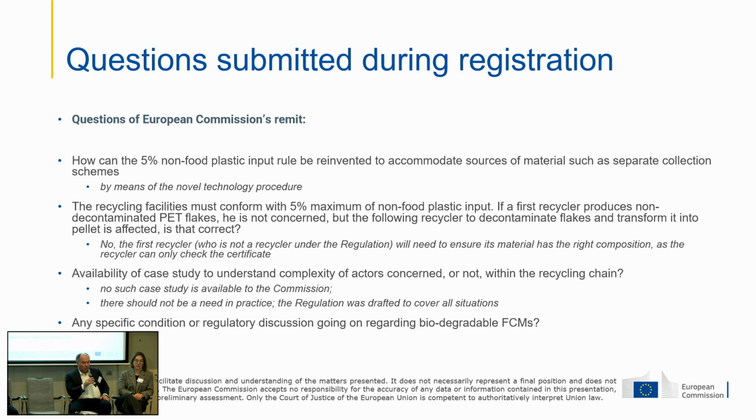Well, I don't know exactly what is all biodegradable, but let's say PLA is biodegradable. Then you'd need to have a suitable technology for recycling PLA in this context. Of course, there are several discussions ongoing about biodegradable FCMs at different levels. For instance, under environmental legislation, it's relevant, but that isn't concerning this particular discussion.